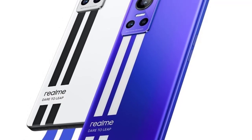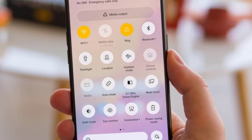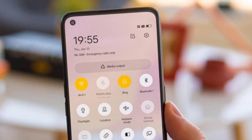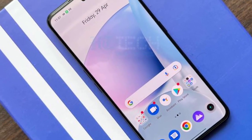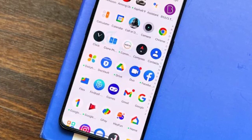However, I can't quite shake the feeling Realme's last generation of Androids represented a slightly better deal. Still, the Realme GT Neo 3 is a generally good value and complete feeling Android, even if it doesn't quite match Realme's record-breaking classics in the value stakes.